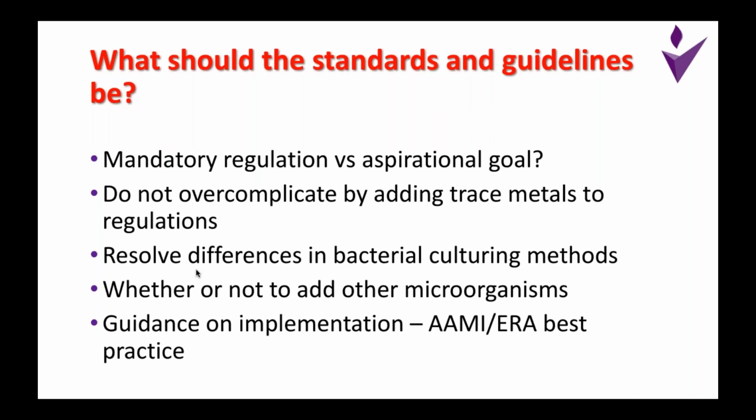We have seen the maximum allowable limits for various potential contaminants in water, but we should not try to overcomplicate this when we are developing standards and guidelines by even adding trace metals to these regulations, because it is impossible to police that, and you will simply be setting yourself up to fail and for people to violate these standards. Now here is something which is very important, which people don't realize: we must resolve differences in bacterial culturing methods. The type of culturing methods you need to use in looking for bacterial growth is very specific media which are nutrient poor media.